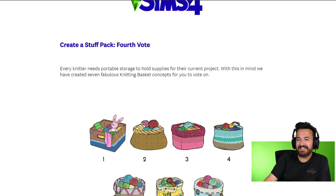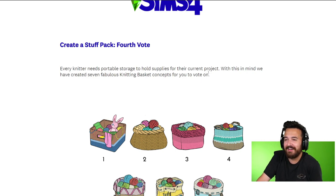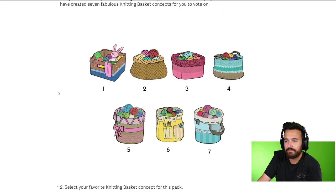All right, so every knitter needs portable storage to hold supplies for their current project. With this in mind, we have created 7 fabulous knitting basket concepts for you to vote on. Well, this is pretty obvious. It's gonna be 1, right? With a little bunny in it. Kind of cool. Yeah, 1. 2? That's so boring, though. That looks fun. 7? I don't know. I feel like all of these are kind of boring.